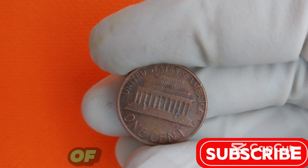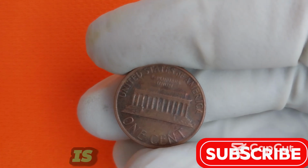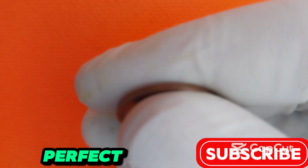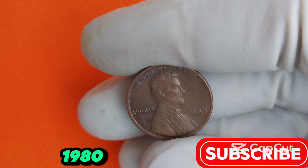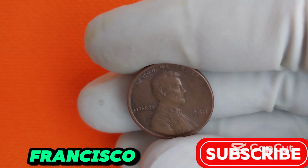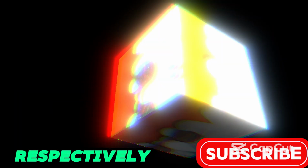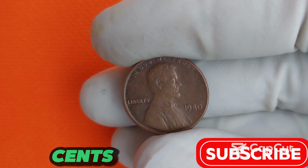So, with so many of these coins out there, what could possibly make one worth $500 million? The answer is rarity, error, and demand, a perfect storm in the world of numismatics. Let's break it down. In 1980, the Philadelphia Mint did not use a mint mark, whereas Denver and San Francisco used a D and S respectively. Most of these coins are still only worth their face value, or maybe a few cents more.